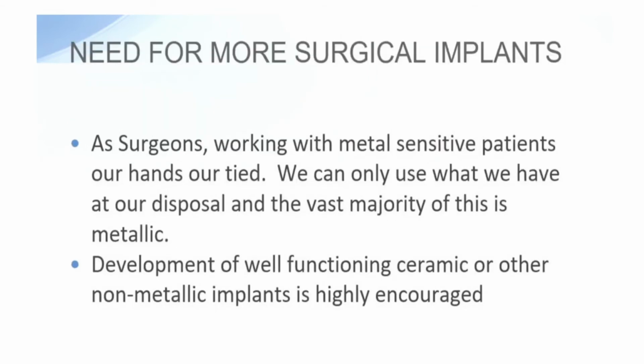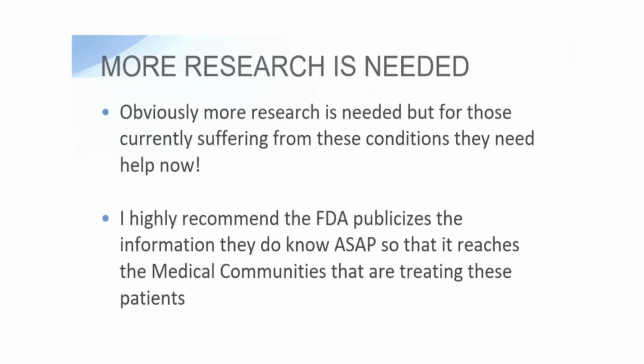And we need more implants and better implants, as good functioning non-metallic implants as possible. And last slide, obviously there's more research needed, but we really have people out there suffering now, and so we really need to get this information out to the docs.